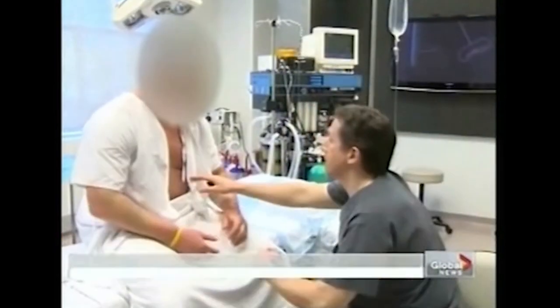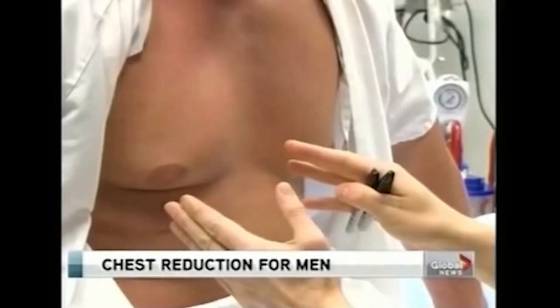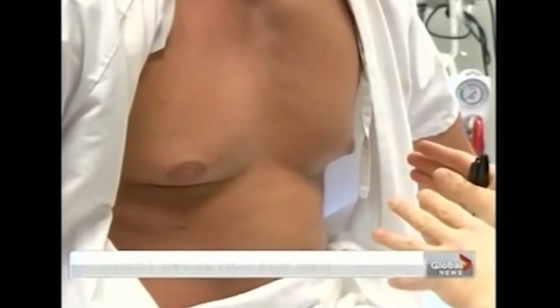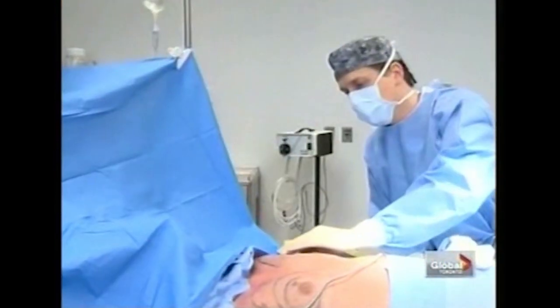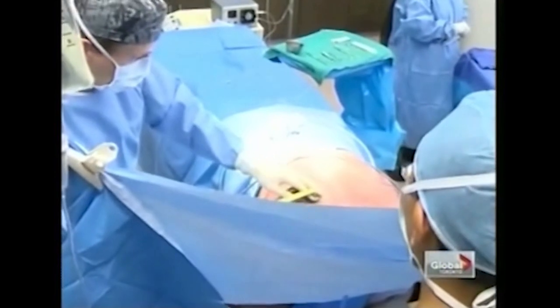I'll have a quick look, if you don't mind. We've disguised their faces because the condition these men have had to endure has left them emotionally scarred. And they kept getting bigger. Like I said, in the last 5 years, they've grown even more. Dr. Bray operates using a new technique called BodyTite.